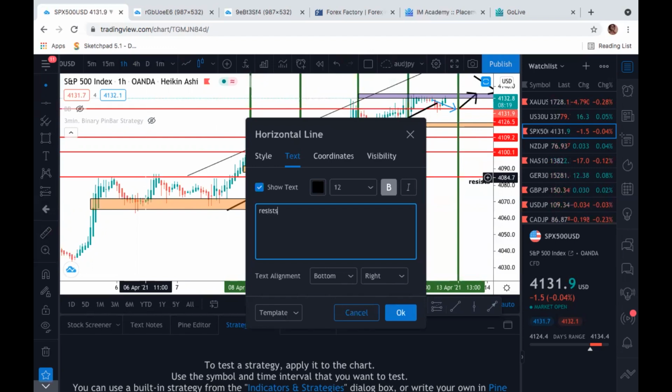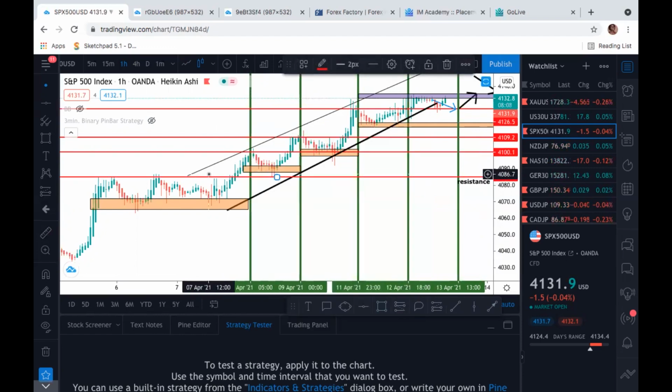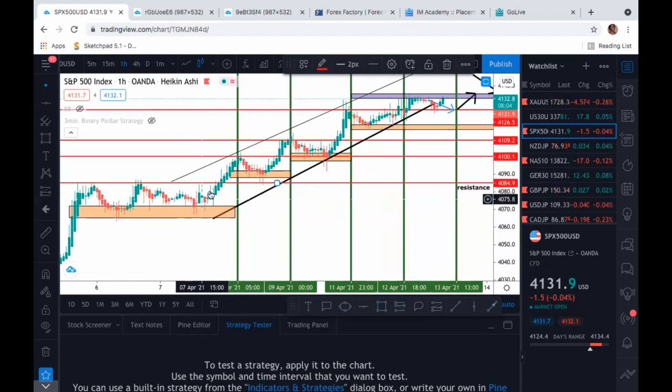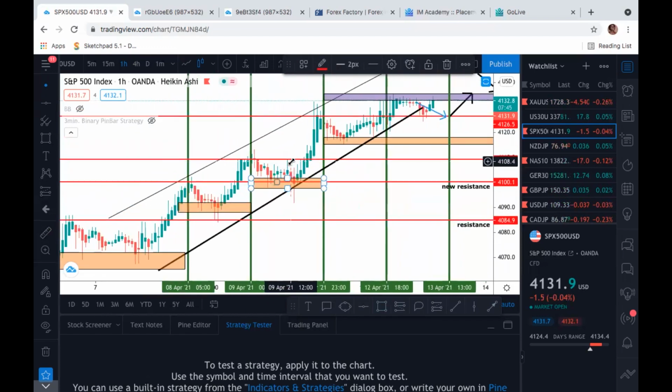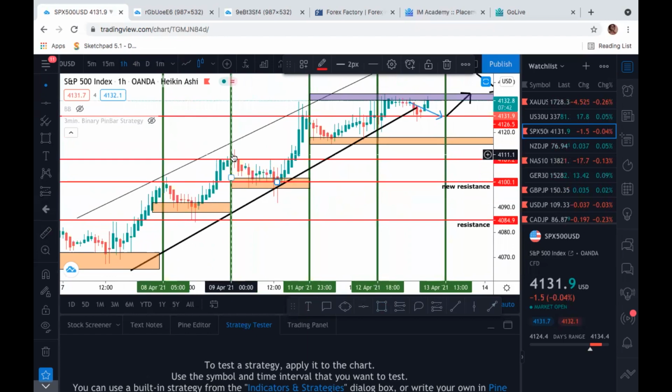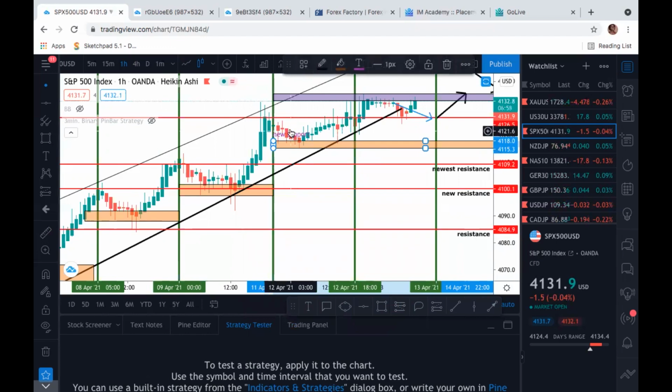So this was resistance. Oh man, can't spell. And then resistance became the new support for this area. So notice how this shot above, perfect, and then it pulled down to the resistance, and then it shot back up, went above this new resistance, right? This became new resistance. And then it became the new support because it shot above. The new support for this was actually in this area here, right? Because it actually didn't go back down to the older resistance.